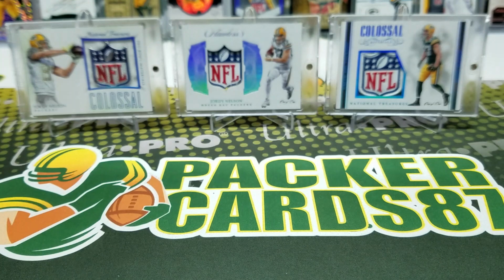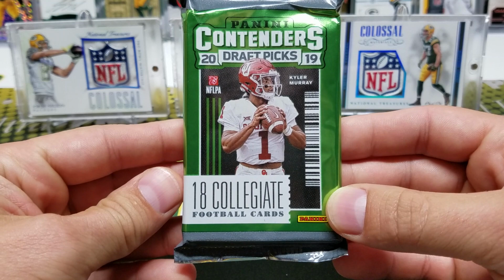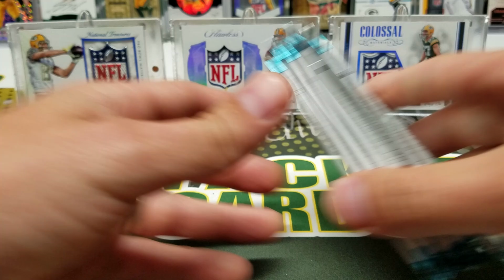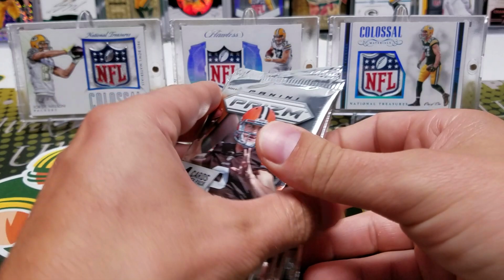I have some 2018 Contenders, four packs of 2018 Contenders, one pack of 2019 Contenders draft picks. I have five packs of 2019 Certified, so half a box. Got some of the staples that I usually have on these videos. Got some 15 Prism and some 14 Prism, five packs each of those.